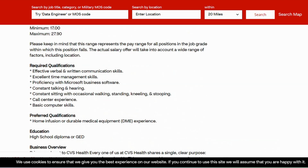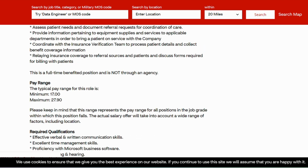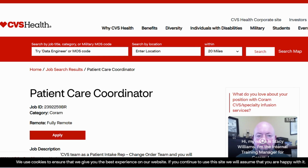And they do talk about DME, but again, DME is a preferred qualification. And then obviously education is high school diploma, okay? Minimum salary is $17 and up to $27.90 per hour. So there are quite some roles here. Definitely check them out. We have a total of 6. Hopefully one of them meets your needs.